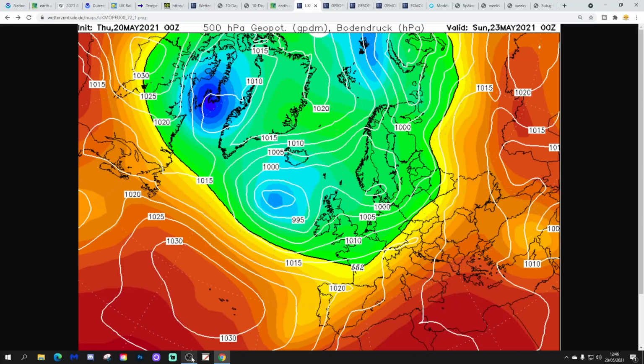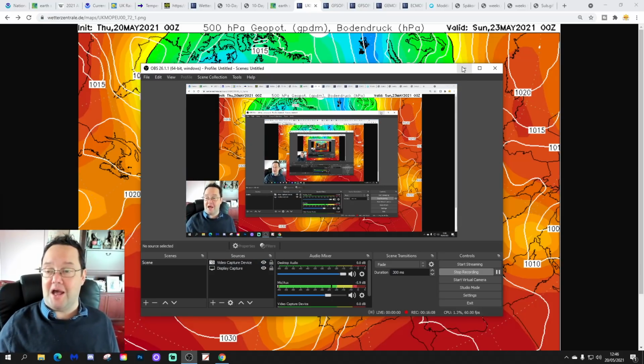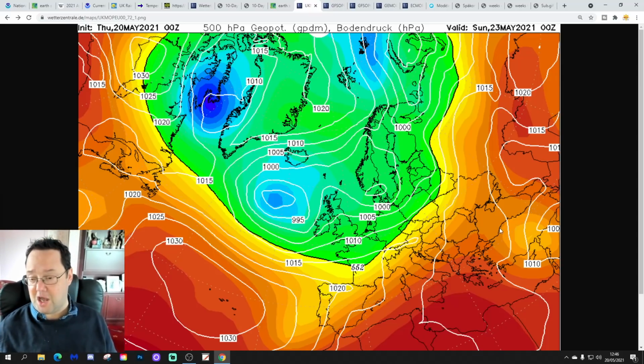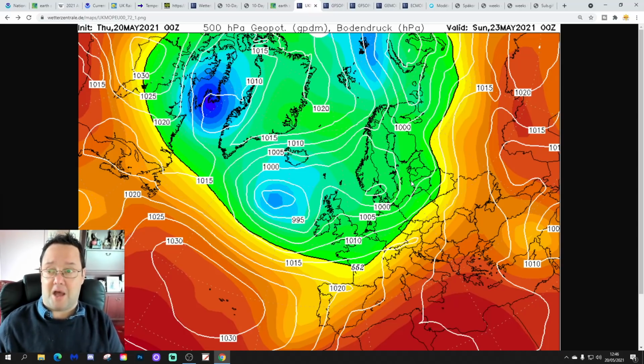Right, I'm going to go through the generic charts then, so I'll put the webcam back on. There we go. So here we go. It's the UK Met for Sunday. It's midnight on Sunday. So Sunday is a slightly quiet day. Low pressure over Denmark is currently giving us wet, windy weather. That shifts over Denmark by Sunday.